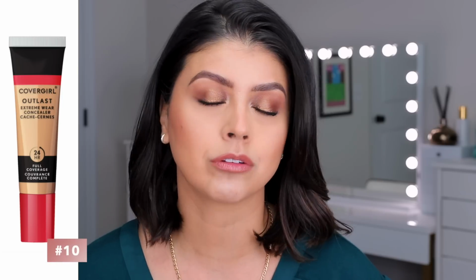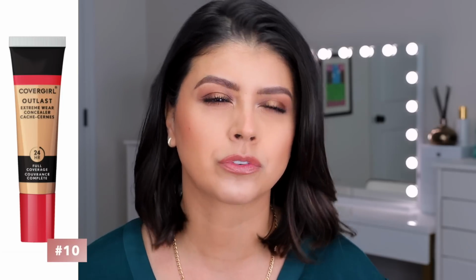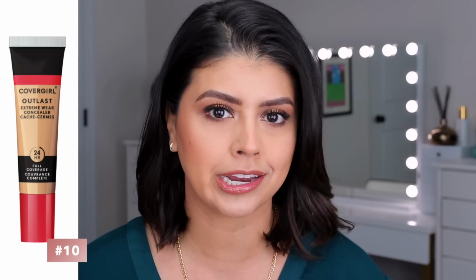Coming in at number 10 is my Covergirl Outlast concealer. This one retailed for around 10 US dollars, depending on who you purchased it from. It's meant to be full coverage, and the claims are that it is very lightweight, waterproof, and supposed to wear for up to 18 hours. This concealer truly is full coverage, but it has a matte finish.